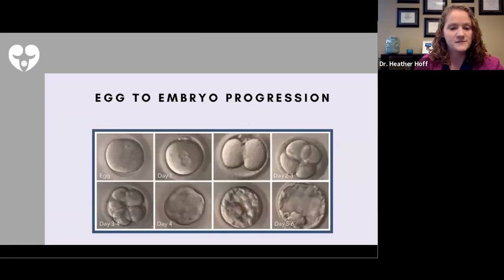So here you can see that first picture is what a mature egg looks like after it's cleaned off. Then the egg is fertilized several hours after the retrieval. That second picture is showing successful fertilization. Around day 3, the embryo should be approximately 6 to 10 cells. Then they continue to culture until we get to what's called a blastocyst embryo, which you see on day 5 or 6. At this time the embryo has 2 components. The outer envelope is the portion that will become the placenta and nourish the pregnancy. The inner portion is the inner cell mass, which becomes the baby.